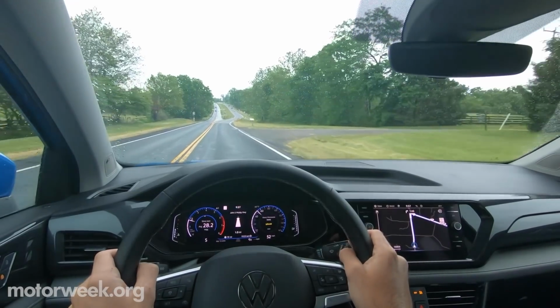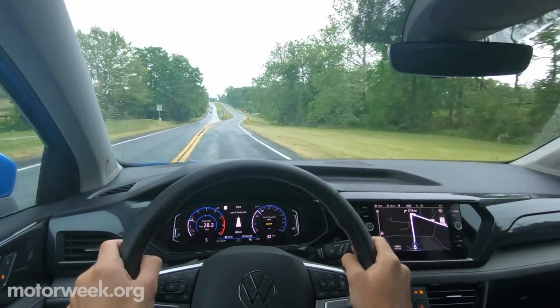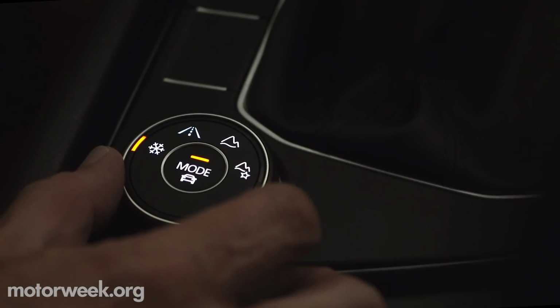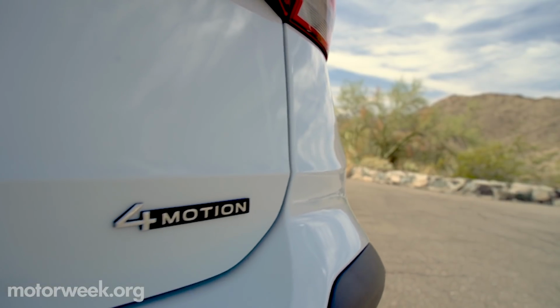The Taos definitely feels bigger than its raised hatchback competitors, but it's still light on its feet. I think a lot of that has to do with the really lightweight and effortless steering. I tend to like a little bit more weight to my steering. That's why I would spend most of my time in sport mode.